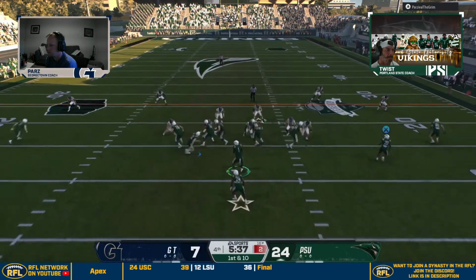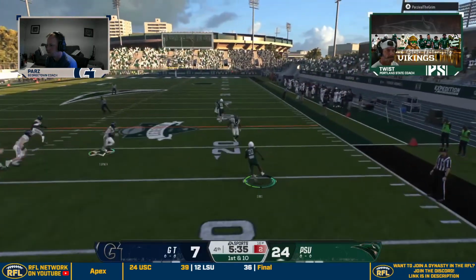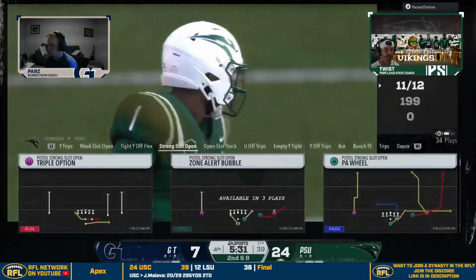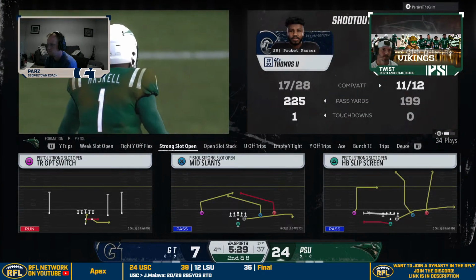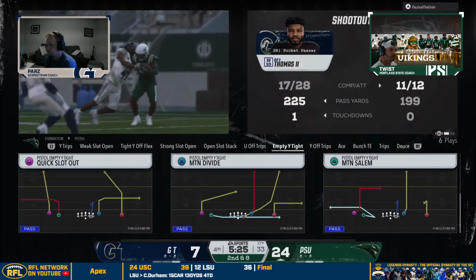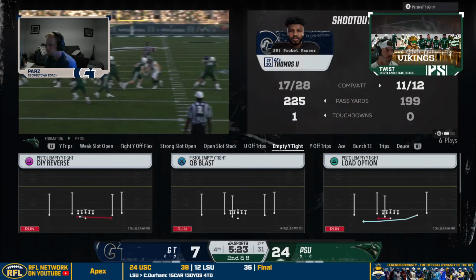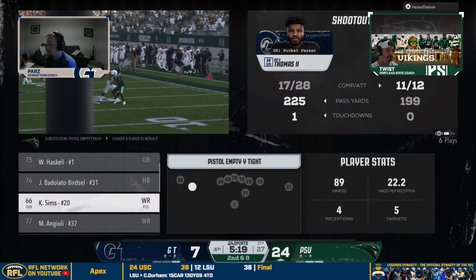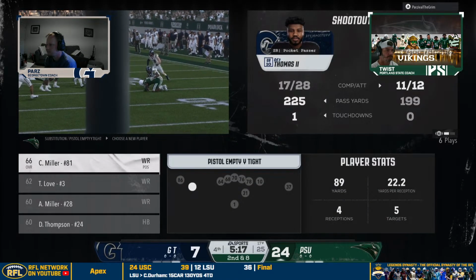First and 10, clock winding down. It's an RPO, throws to Sims on the right side, spins inside, but only going to get a yard, maybe 2. It's going to be 2nd and 8 for Portland State. Haskell has only missed 1 pass on the day. And they have a 2nd and 8 at the 17 with about 5 minutes to go.